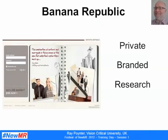Because it's only used for research, the relationship with the members of that community is different. They know they're not going to be sold. They know that if they say that something looks really quite interesting, they're not going to get a direct mail for that the next day saying, would you like to buy it? So that gives us a lot of protection there.